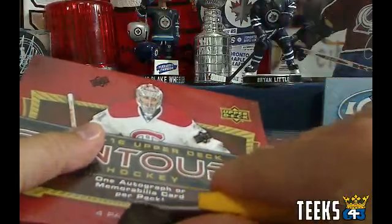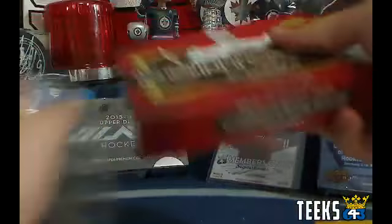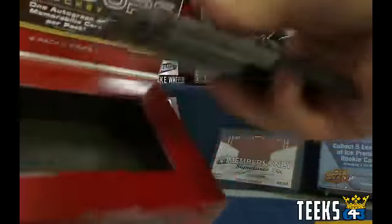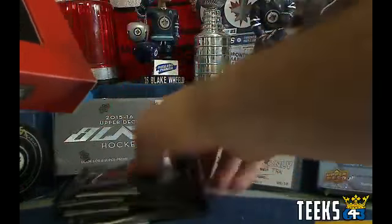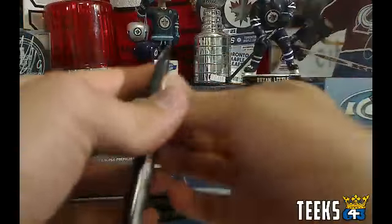Let's get a McDavid here for Bill. Make this an even more epic night for him in the breaks. Alright, there is your box of Contours. Good luck, everyone.